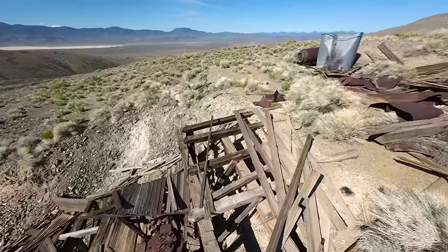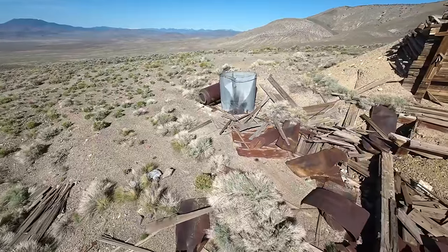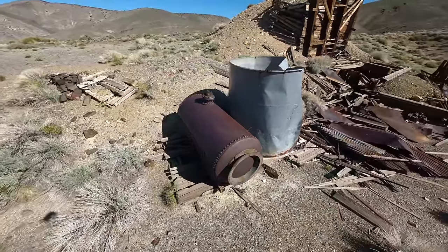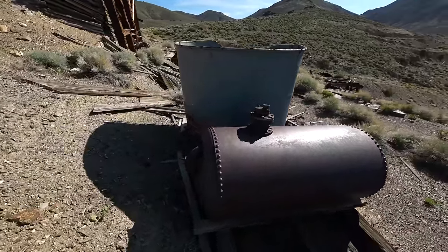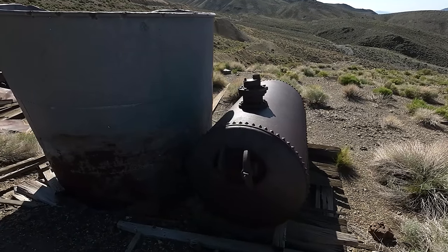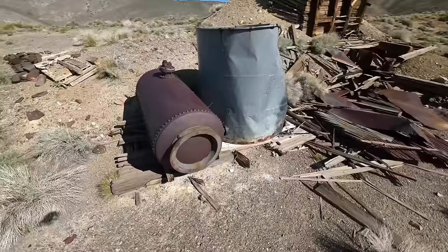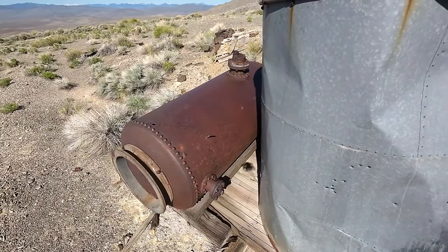And we got some goodies over here. Let's take a close look at those real quick. Is this an old accumulator? Kind of looks that way, doesn't it? Yeah. Think so. Yep, that's an accumulator for compressed air. I'm pretty darn certain. I want to look at it from this angle. It used to stand upright. See, it's laying on its side right now.